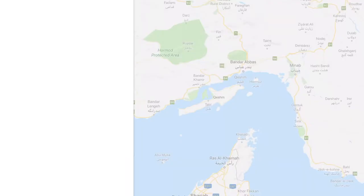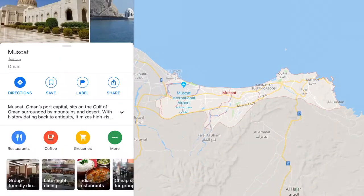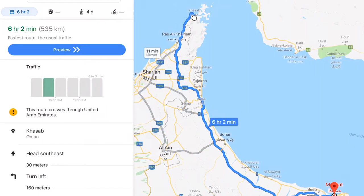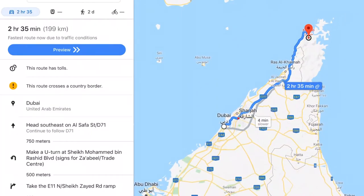And if you were to drive to it from the capital city of Oman, Muscat, you would have to drive through the UAE and it takes nearly 6 hours. But from Dubai, that drive is only about 2.5 hours, which makes it a popular day trip from Dubai.